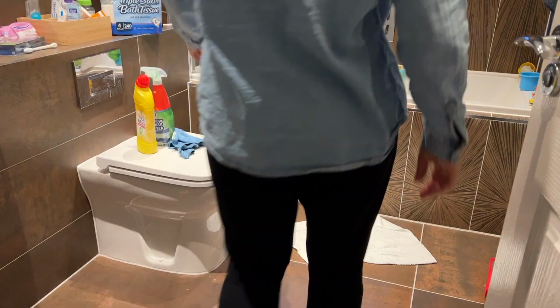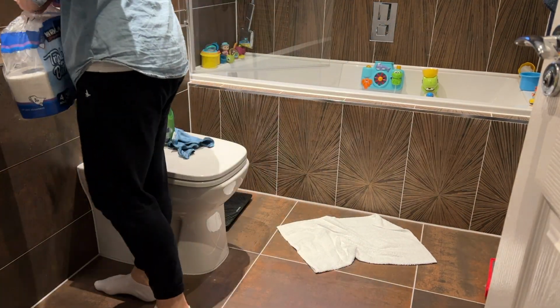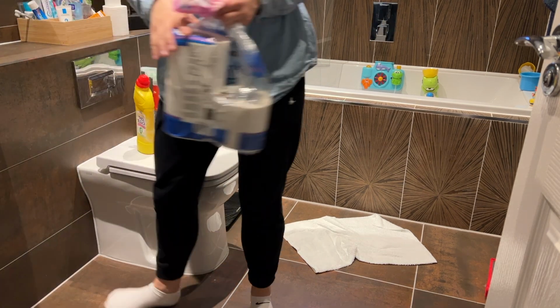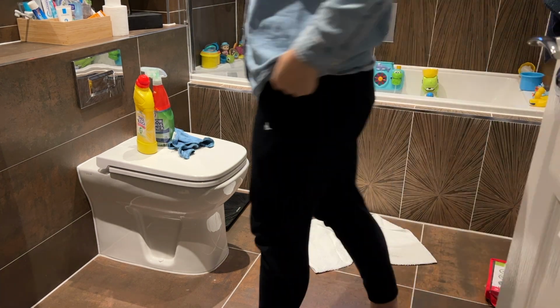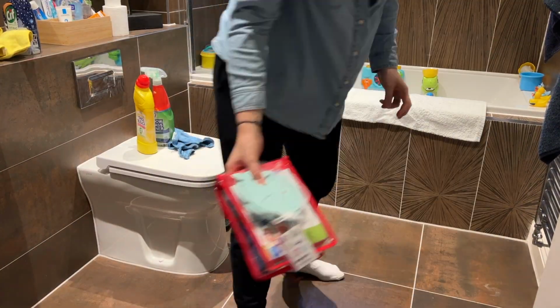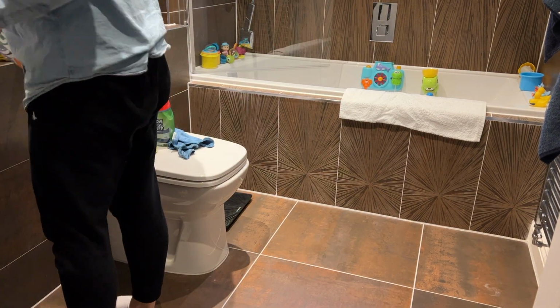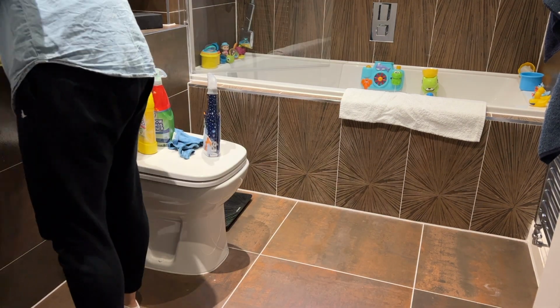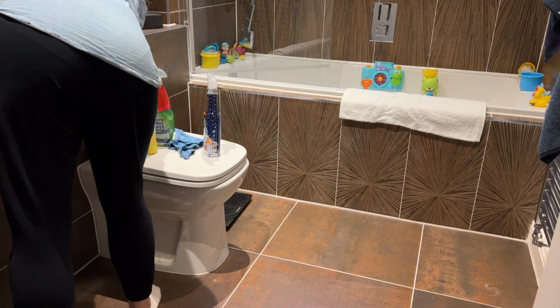Oh, the bathrooms. The bathrooms are probably one of the worst hit areas in the house. I think, for one, we've been ill. Two, we've just done a lot of haphazard get ready because we've got to go somewhere kind of thing. And then you can see that there's loads of toys. I need to go through all of his bath toys because he got loads of new ones for Christmas. He got one for his birthday.